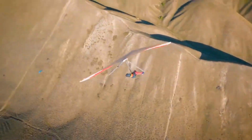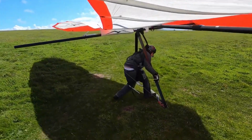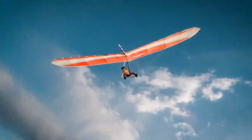Hang gliding also offers a unique perspective on the world below. As you glide above the landscape, you'll witness breathtaking vistas, from rugged mountains to pristine beaches. It's a sensory experience like no other, where you can feel the warmth of the sun on your face and the cool breeze against your skin.